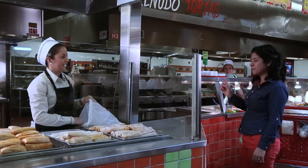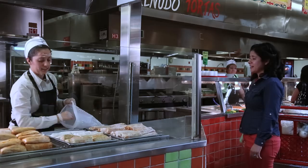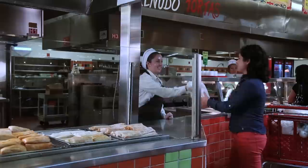Sometimes I get a little impatient and can't wait to eat some tamales. Lucky for me, the cocina has many varieties. Pork, queso, chicken. Sometimes they even have the sweet tamales, too.